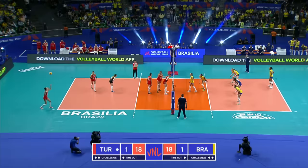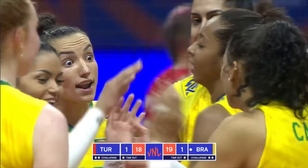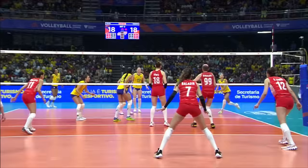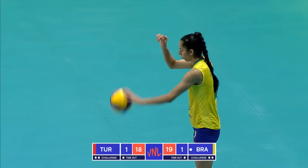Big serve, Niemi. So it reaches around on that reception. Gabby, oh wow! How did she make that shot? Gabby Guimaraes does it for Zé Roberto. The type of shot that she just couldn't land at all in the first set and a half. Where was the block? Just the concentration drops away there from Turkey, at a worrying time in the set.